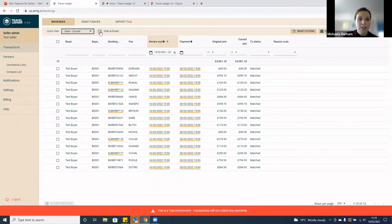Then you can click on hide actioned, and it would hide any bookings that have already been actioned. So in this example here, none of these have been actioned, but if you had actioned bookings, then that would hide them for you there.